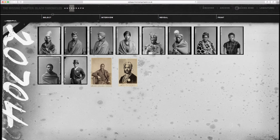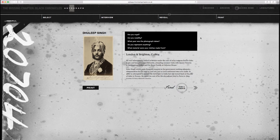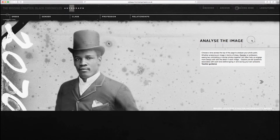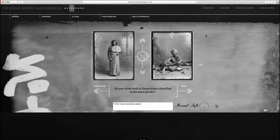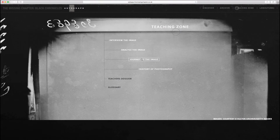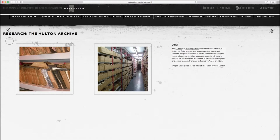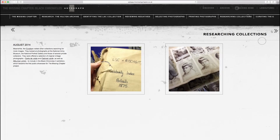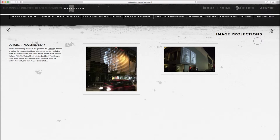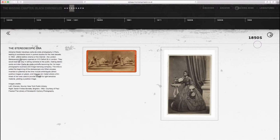You can interview the image to ask questions about the portraits and see how much the available information can reveal. You can analyse the image to compare and contrast portraits through different lenses such as dress, class and gender. You can review the journey of the image, where the story of the Missing Chapter project is told in a series of brief chapters, including revealing some of the important places where photographs were unearthed. Finally, you can explore the history of photography through a timeline highlighting select moments in the development of the technology from the early 1800s to the present.